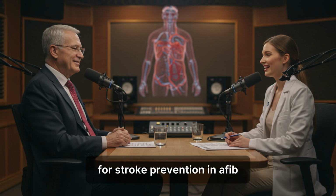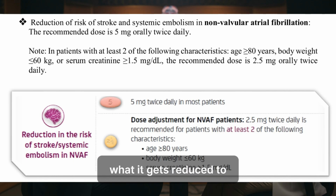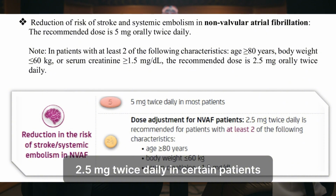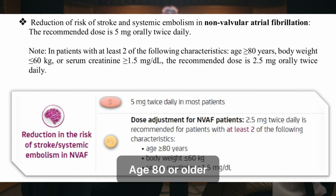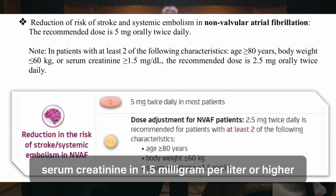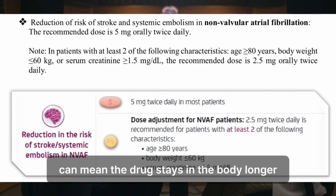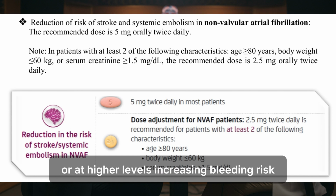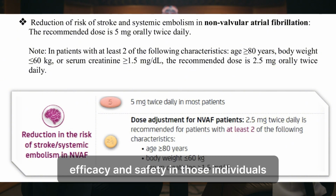And the dosage varies quite a bit depending on why it's being used, and sometimes patient factors too. Yes, definitely. For stroke prevention in AFib, the standard dose is 5 milligrams twice daily. It gets reduced to 2.5 milligrams twice daily in certain patients, specifically those who meet 2 out of 3 criteria: age 80 or older, body weight 60 kilograms or less, or moderate kidney impairment, serum creatinine 1.5 mg/dL or higher. Why the dose reduction? Because those factors can mean the drug stays in the body longer or at higher levels, increasing bleeding risk. The lower dose balances efficacy and safety in those individuals.